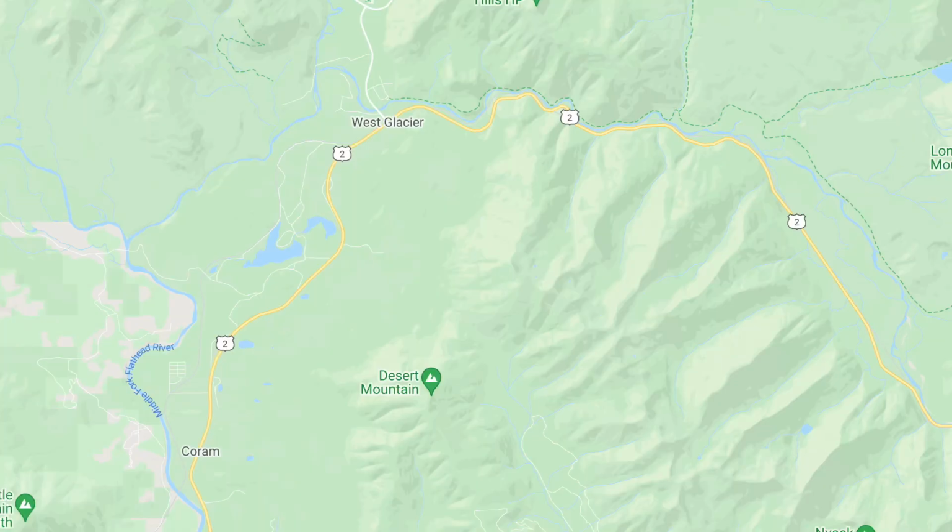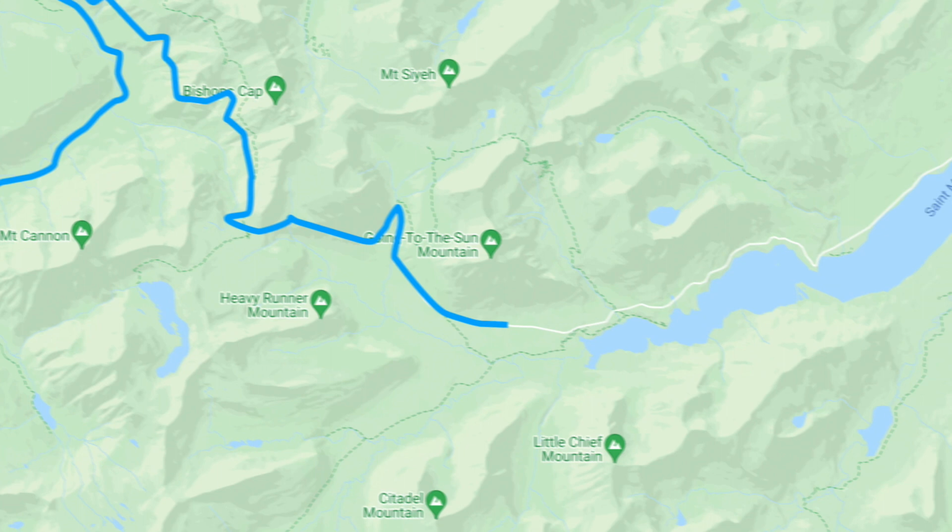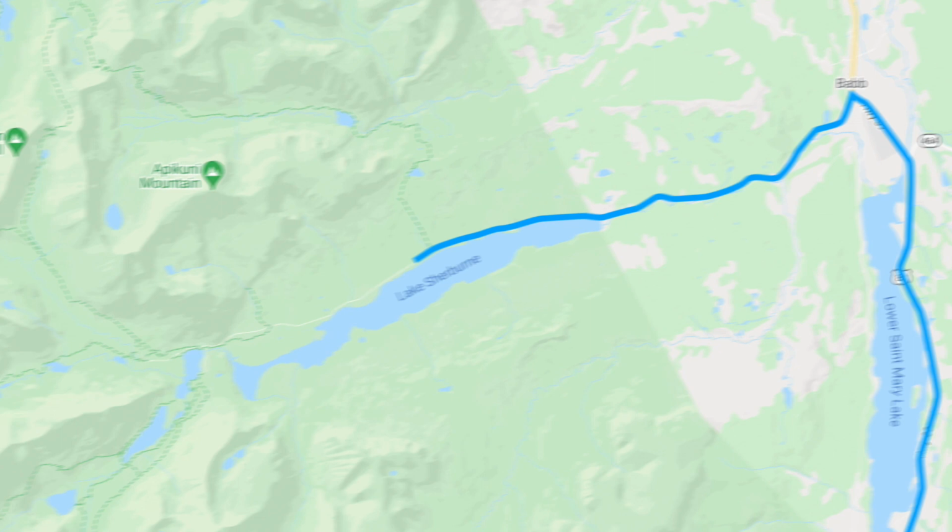Good morning. We are in Glacier National Park again, on the east side this time. Took all morning to get over here. We got up at 5, left a little before 6 a.m., and got over here to Many Glaciers about 8:30. It's now 9 o'clock and we are heading up to Grinnell Glacier.